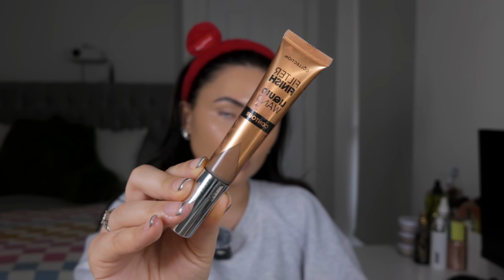Another product that I've been using so much since I purchased it, I got this from Boots, Collection Instant Sculpted Contour. I feel like Collection have gone and made a comeback. I feel like they kind of disappeared for a while and I was like, oh my God, where did they go? And now they're coming back with an absolute bang. But this little contour wand is so affordable and it is so creamy, blends out so nicely. And the thing is, when I start with a radiant base, something like this or even my moisturizer or a lotion, I just feel like my products blend and go on so nicely and they just merge together really well.